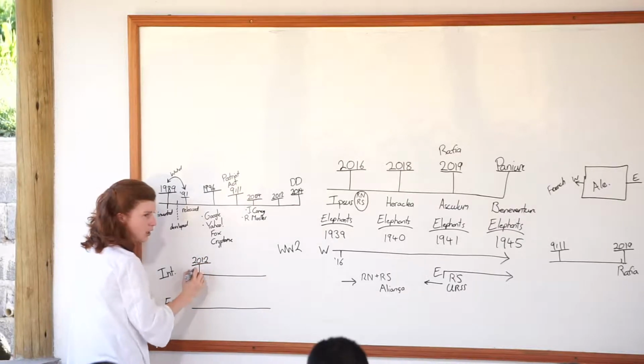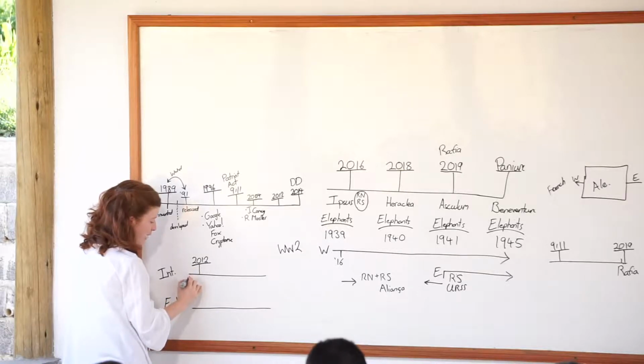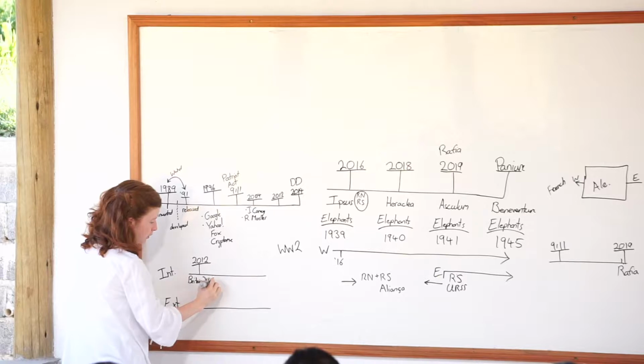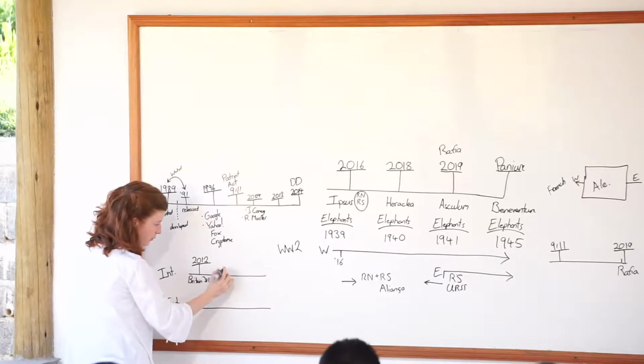If we understood the internal, 2012, a message came out of Britain into the United States, and it was rejected by the leadership.